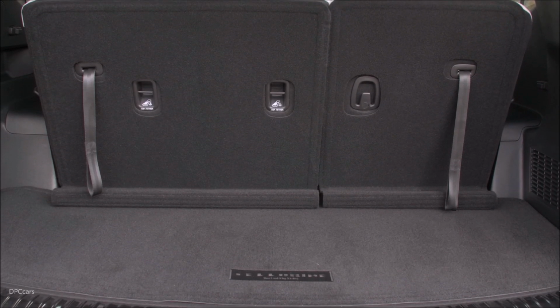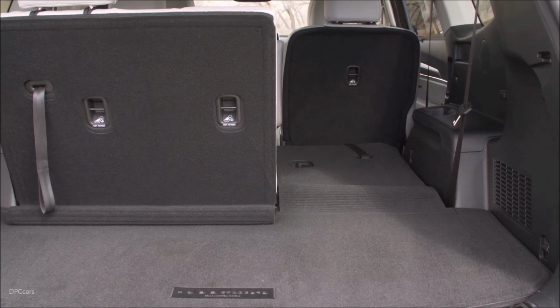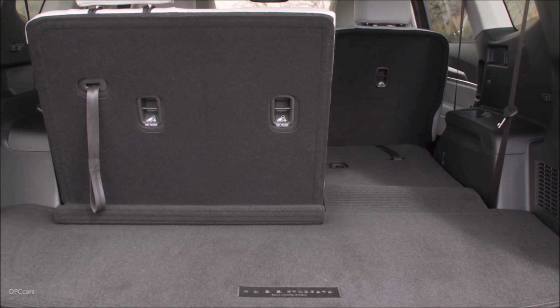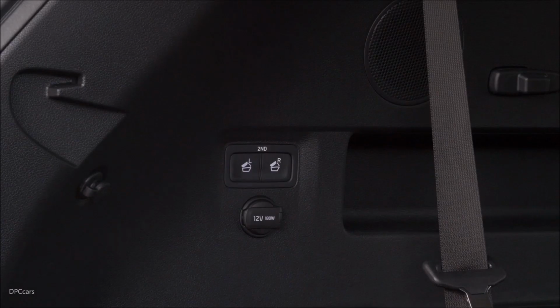Options we would choose are the towing package at $795, sangria paint at $395, and carpeted floor mats at $210.